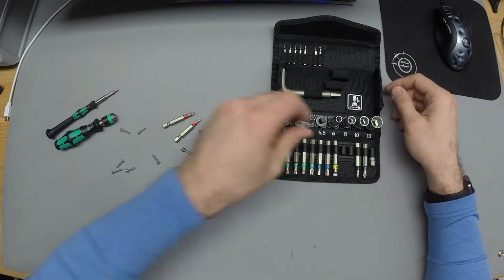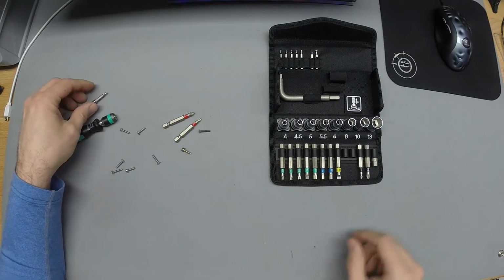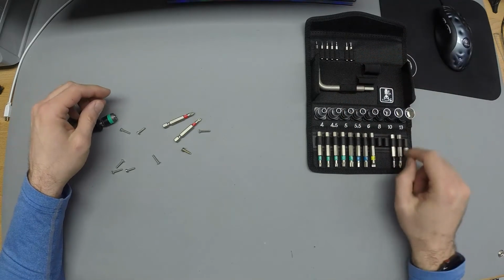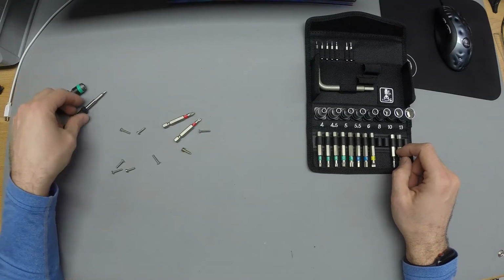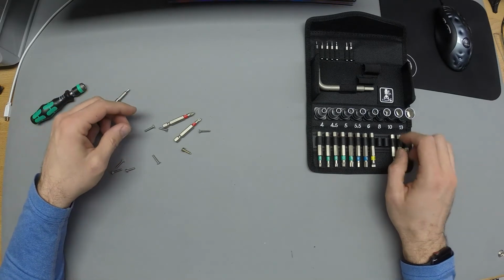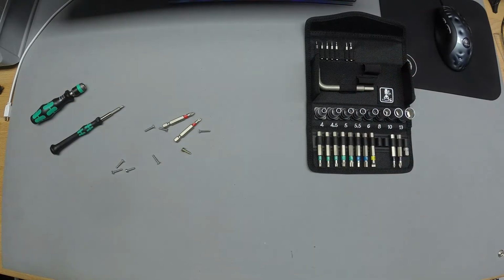Yeah, but I still think we've got a lot of tools here that you can use to work with keyboards. We got some fine hex here. We've got some PH1, PH2 screws here. We've got some hex bits here. You can always put in some extra bits, for example a PH1 slim bit here.